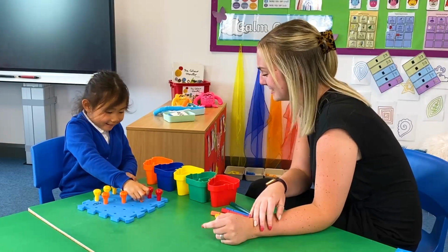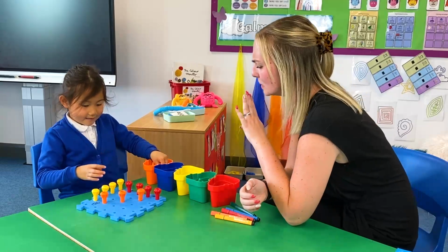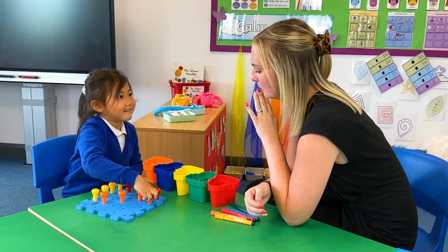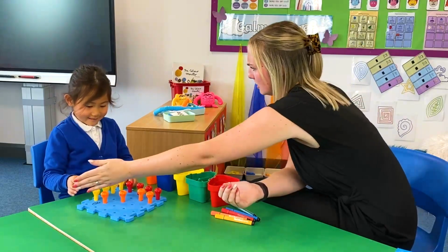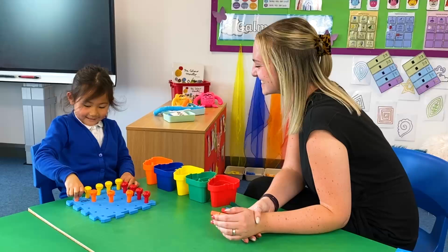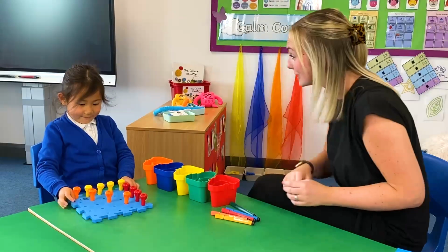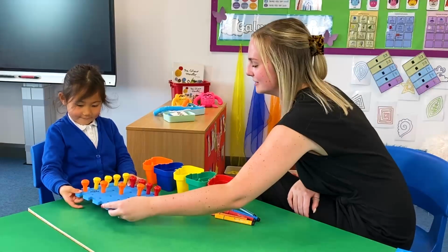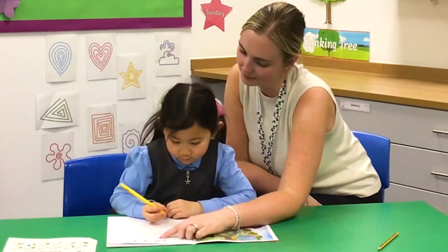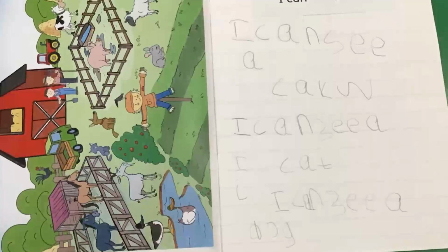Good girl, well done. This is tricky. And we said 4, so where does the last one need to go? Let's have a look. Is that a diagonal line? Fantastic. Well done. That was a tricky one. Great job. Good resilience.